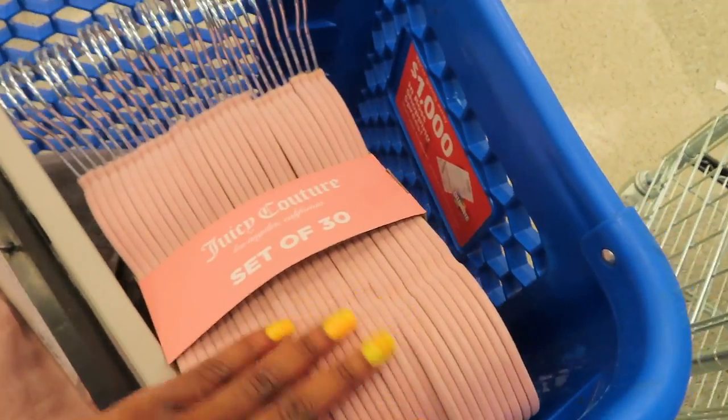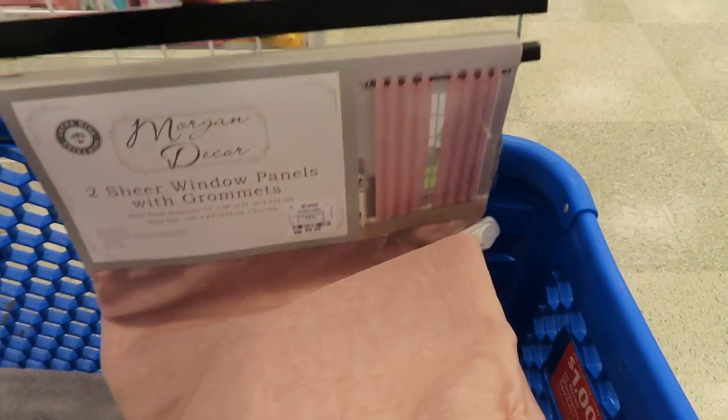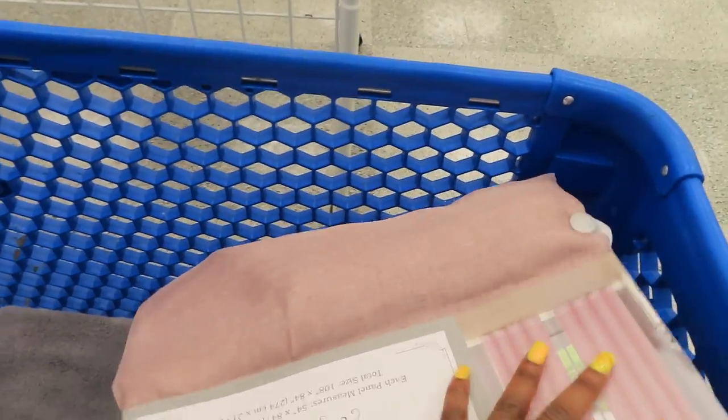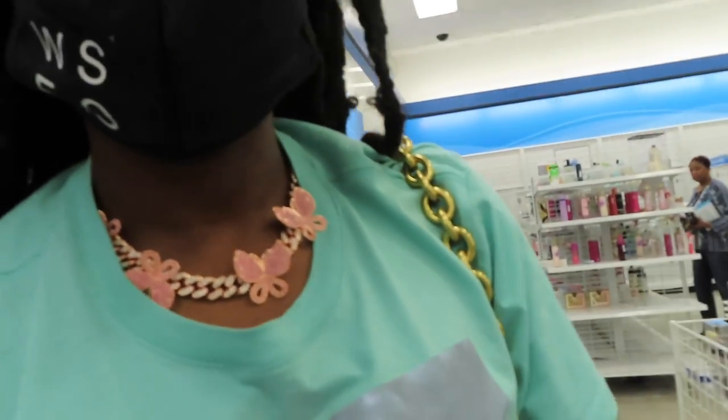All right, guys, Ross didn't really have anything else that I needed, so everything else I'm gonna have to get on Amazon. But I did end up just getting this hanger set. I found this instead of the one that I had already got from me and my roommate, because this is bigger and it has two, and I realized the other one was just one, so I'm gonna go return that. And then I got three sets of towels, so yeah, I'm gonna get a pink set from Amazon, and I think that'll be enough.